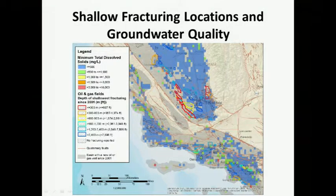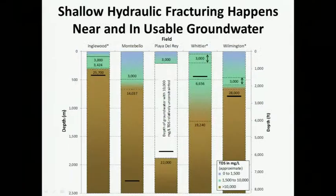So one of the data gaps is that, at least for the San Joaquin Valley, there isn't good information on the vertical distribution of the quality of groundwater. So there's currently utilization of the shallow groundwater, which is higher quality, and then there's oil production activities much deeper, and there isn't a lot of information in between those two domains. So one of the concerns with shallow fracturing is the possibility of fracturing directly into groundwater. So we actually looked in the Los Angeles basin and some of the fields in that basin that are hydraulically fractured, because there's a little bit better information there in terms of the vertical distribution of groundwater.